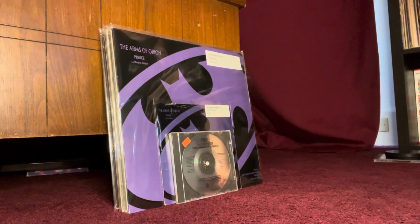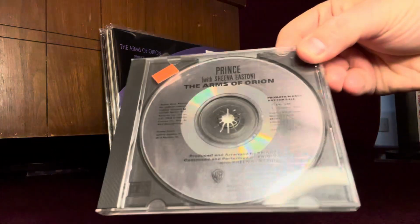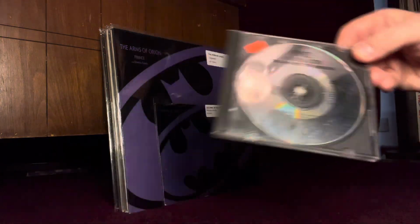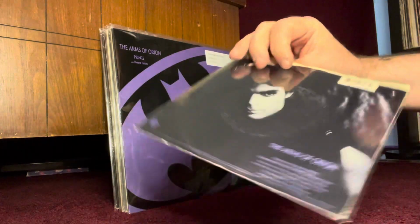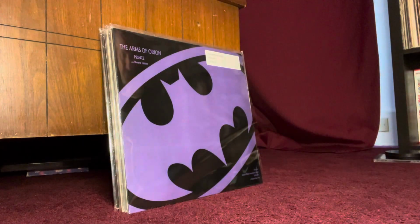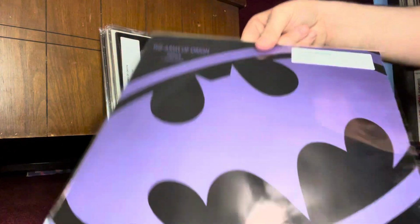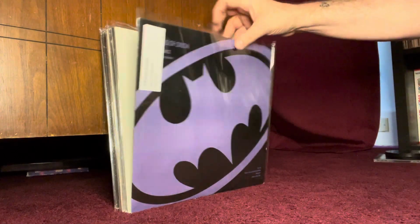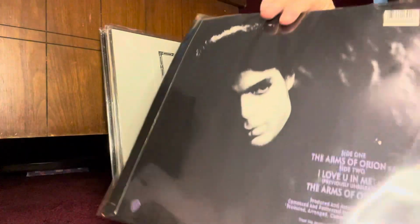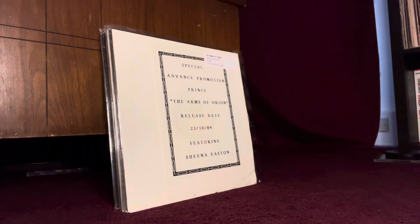The third single off the Batman soundtrack was The Arms of Orion featuring Sheena Easton, and here is the CD single promo. The United States 45 with I Love You and Me on the B-side. The German copy of the 12-inch single. The United States didn't get this on a 12-inch single. United Kingdom got it with I Love You and Me on it as well. The short version and the album version of The Arms of Orion on it.